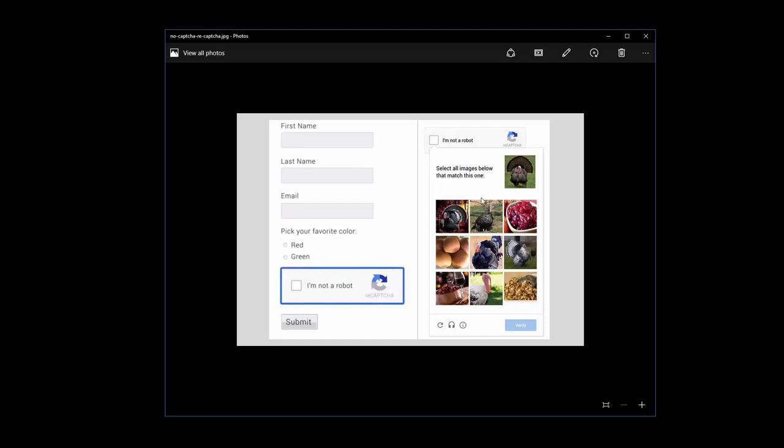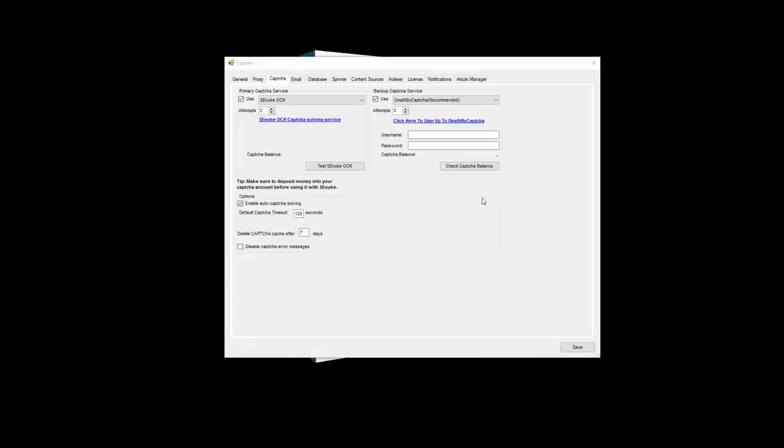So if you want to get sites which use that type of CAPTCHA, which is generally the best ones, particularly the premium social networks, you need to add in either Death by CAPTCHA or a 2CAPTCHA account. Now, the costs here are not huge. With 2CAPTCHA, you're talking a 1,000 solves for a couple of dollars, and it's slightly more with Death by CAPTCHA. But remember, if you're using the SEnuke OCR service as your primary service, it will first try and solve all the easy ones automatically through our free service, and then only the few that it can't do will get sent through to your Death by CAPTCHA or 2CAPTCHA or any of the others that you select here. As such, the cost of running SEnuke TNG is about 2 to 4 times less than running SEnuke XCR, simply because of this reduced CAPTCHA cost.